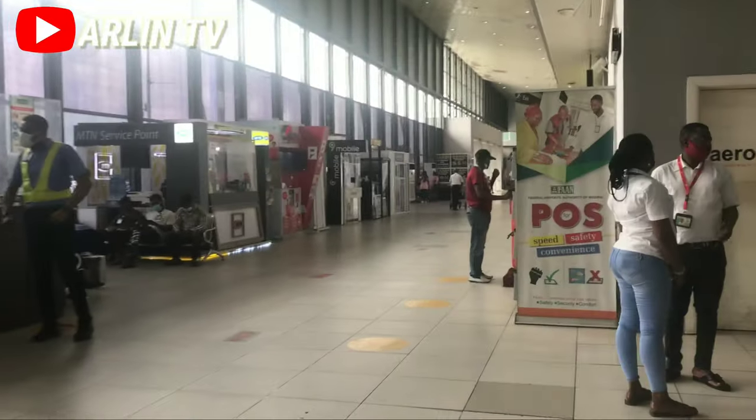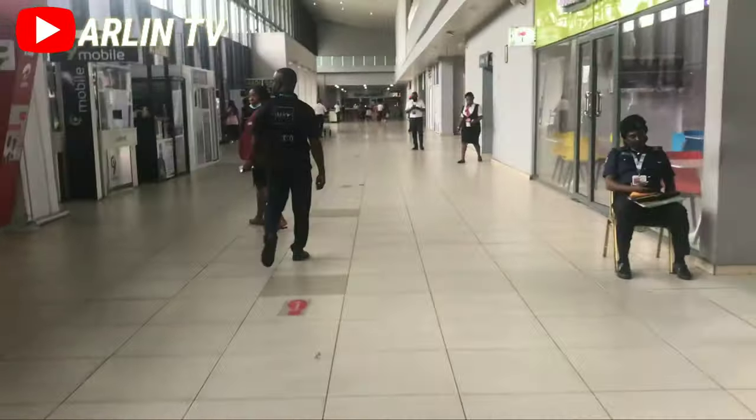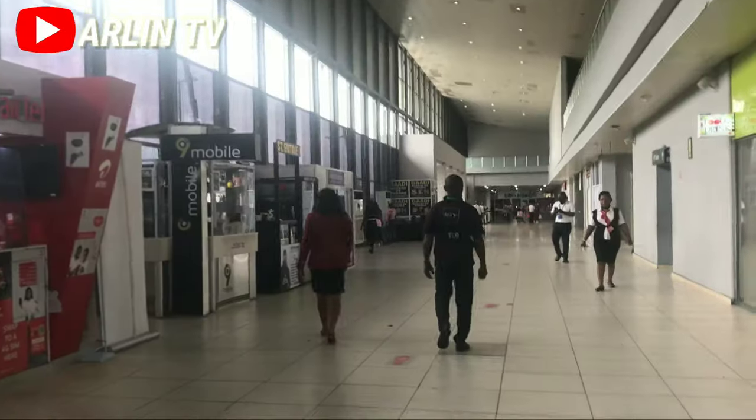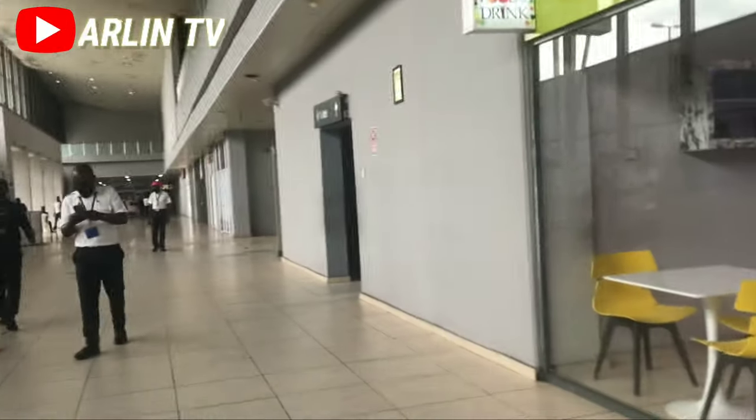But every other office was open and their services were going on, just like every other airport. Nice environment, nice space, as you can see, and as usual, people who sell stuff just by the side of the airport are also there. Books and some other soft drinks, all of that, they are all available.